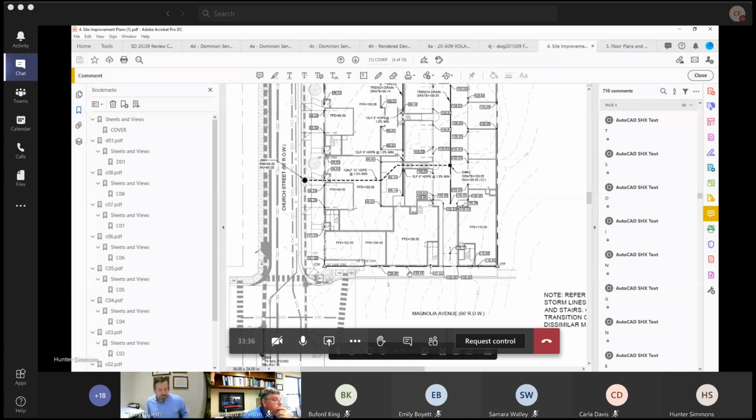Yeah. And there may be a desire, or even a request, to convert the other two units on Magnolia, because I completely agree with you on the Church side. I think that's a great transition. It just may come up.